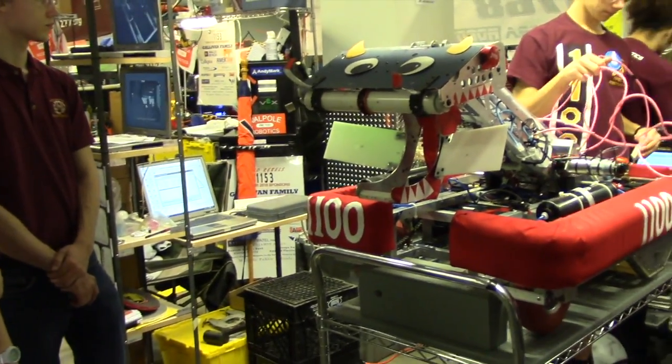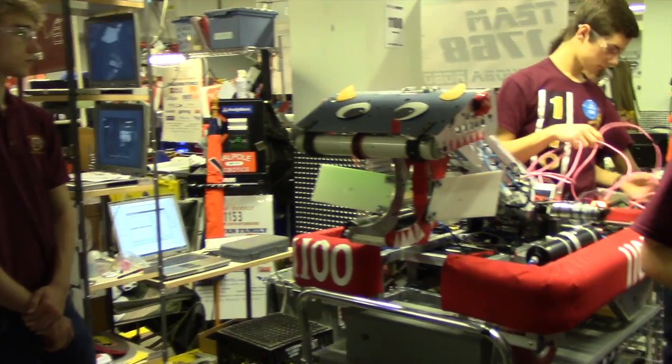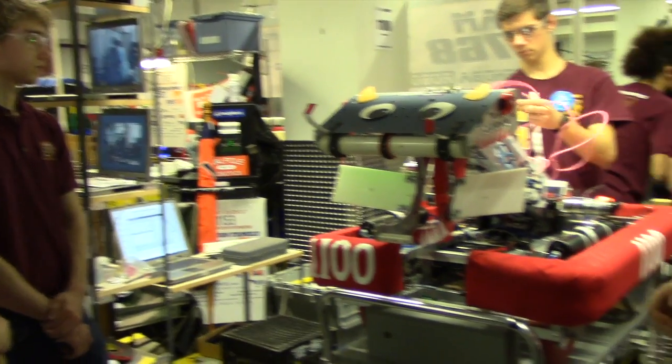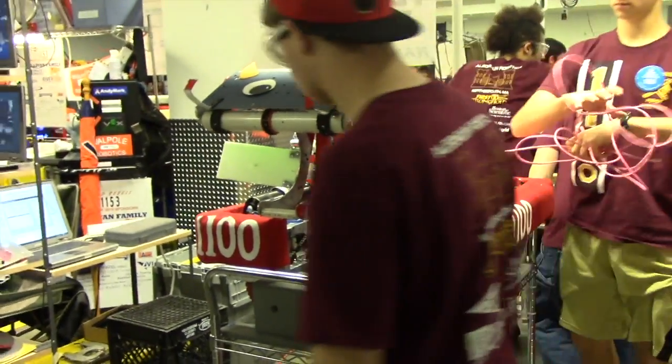they reveal what the game for the year is. So this year it is called Stronghold. It's medieval themed, and it involves different obstacles that your robot will have to drive over, and you're never sure which obstacles are going to be on the field for each match. So you have to design a robot that can do as many of them as possible.